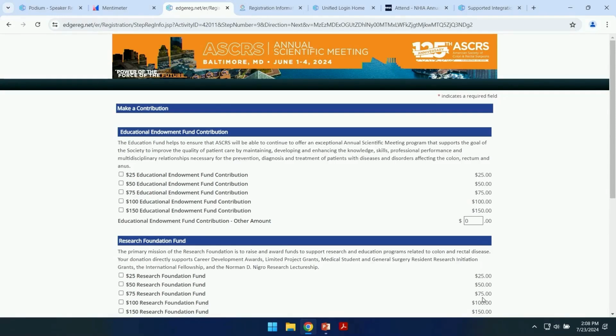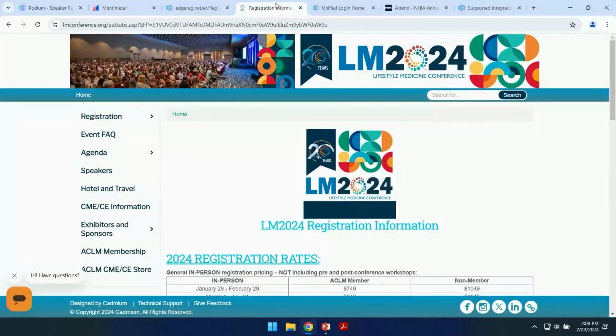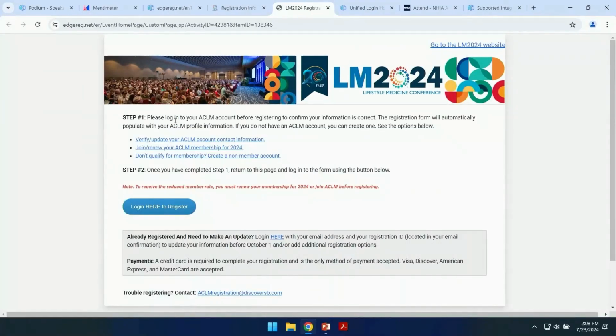Okay. Last but not least is called the member lookup. This one is probably the most complex of all the integrations. The reason why is you're going to see that we're actually going to go into the AMS to log in. So here's the client's website. Register today. Again, we're explaining in step number 1, we highly recommend you renew your membership. We highly recommend everything's good to go before you register.